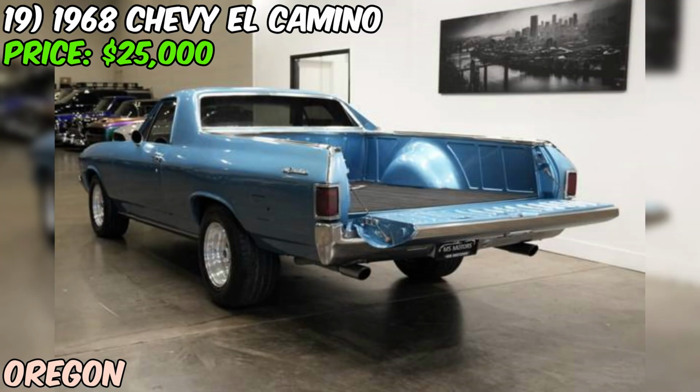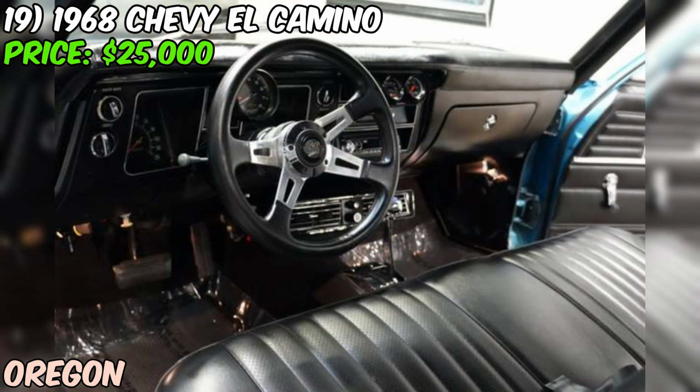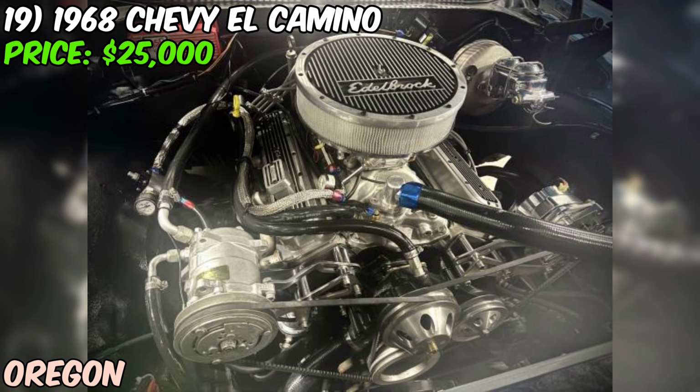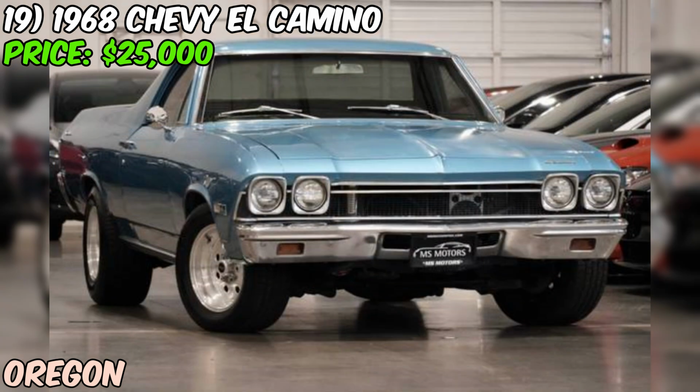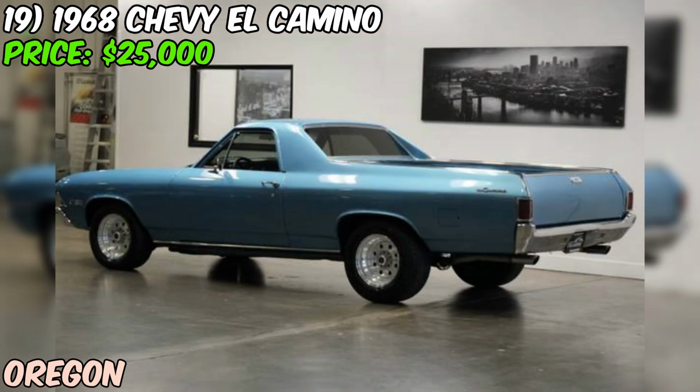19. We're checking out a pretty sweet 1968 El Camino that's listed for $25,000, and this one's got some interesting upgrades worth talking about. First off, this is a West Coast vehicle, which is always a good start for these classics. Under the hood, we're looking at a 350 V8 that's been dressed up with some solid performance parts. Holley carb, Edelbrock intake and valve covers, and an MSD ignition system. They've also addressed cooling with an aluminum radiator and dual electric fans, which is smart thinking for a modified setup. The drivetrain's running a 3-speed automatic with a B&M shifter, and they've added power steering for better drivability.